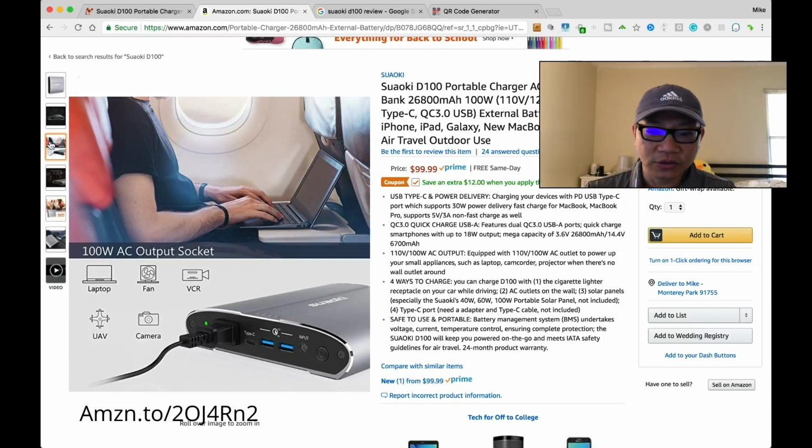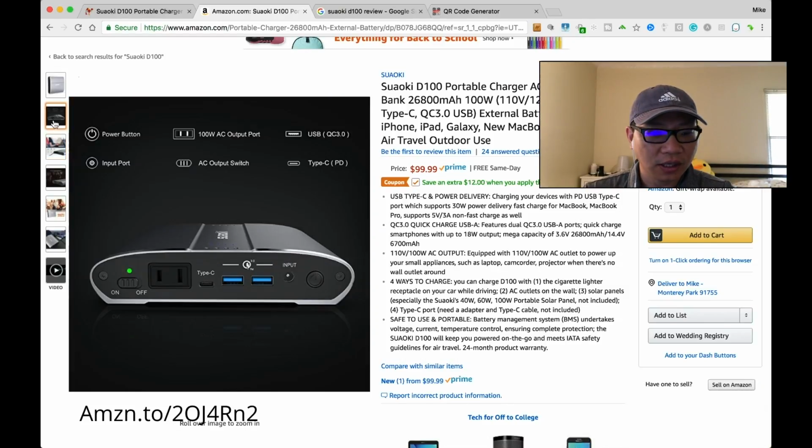It also has a QC3 quick charge USB-A, and it has two of them. So it'll have up to 18 watts of output. So from there you can quick charge certain devices that do support that. Note that the iPhone and iOS devices do not support quick charge 3. It'll charge at a maximum of 10 watts if you just use those jacks down below. But again, you can bring your own USB-C adapter and USB-C lightning cable to fast charge. But that's another extra thing you got to carry.